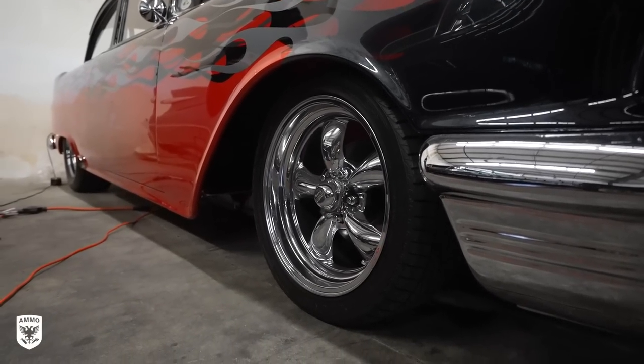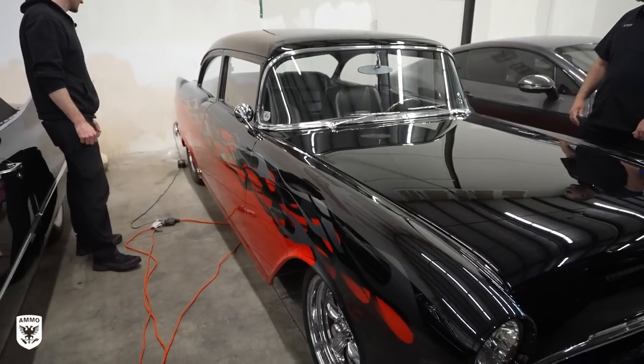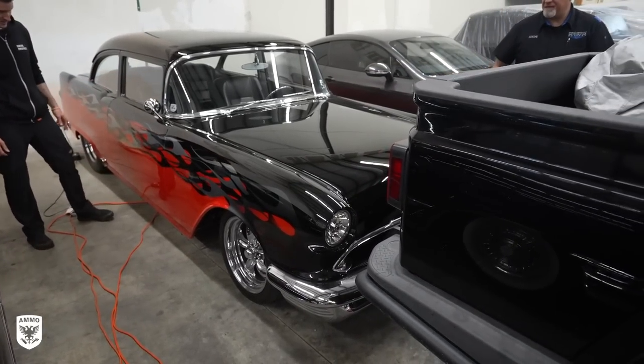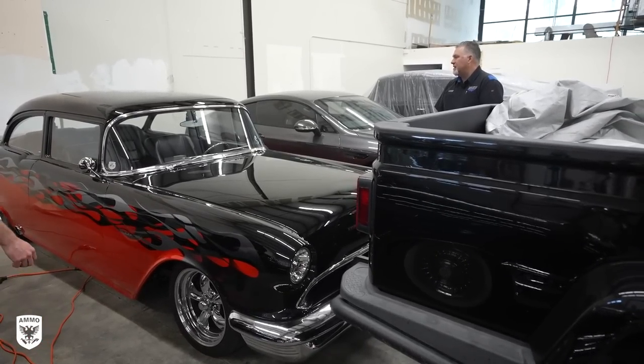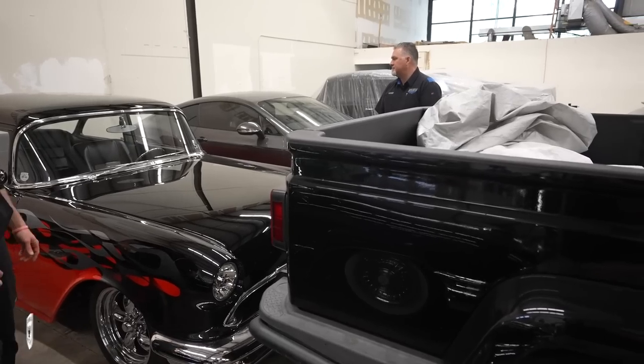How do you even get the door open? Poppers. Like a key fob? A remote control, yep. The switches are sweet. This car has definitely won a number of good guy awards. But beautiful. Really, really nice.